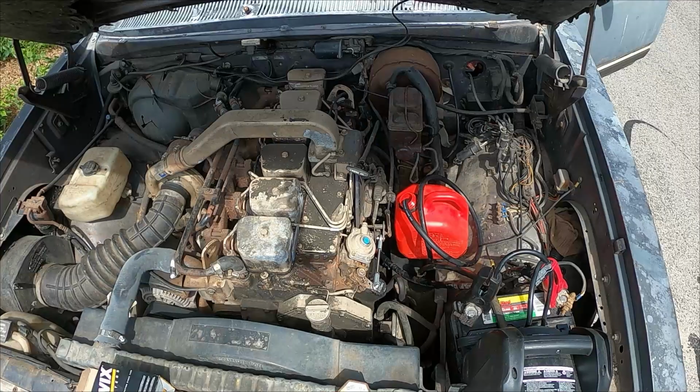Unfortunately, I wasn't recording the first time. It was a whole ordeal. It took about 3 hours to get it started. It was wild. But we're here now. We got a new fuel filter. I have an external tank I'm running it off of, so we're not pulling fuel out of that nasty fuel tank. But I'll show you the problem I'm running into now.